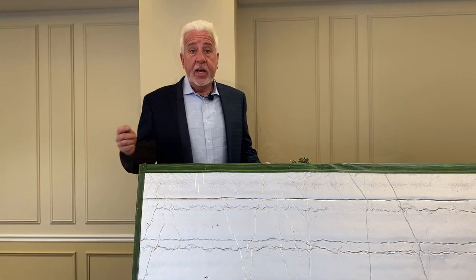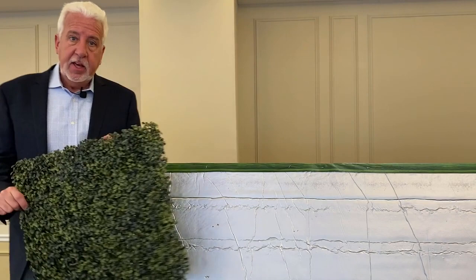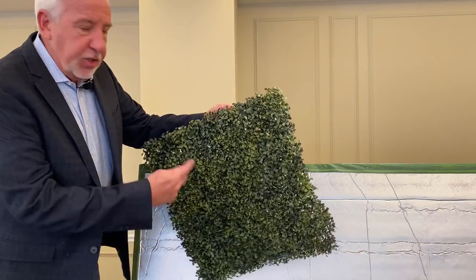Okay, so for our other wall, we have the boxwood that we're going to use. And this is basically the same mechanic. It's all boxwood. And I like this one because it seems to have some variegation to the color in it. It's not real flat. So there's some lighter green and some darker greens in there.